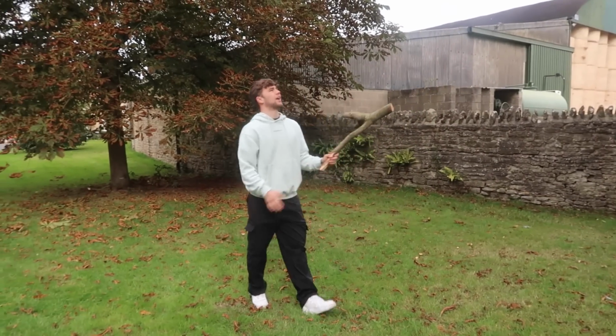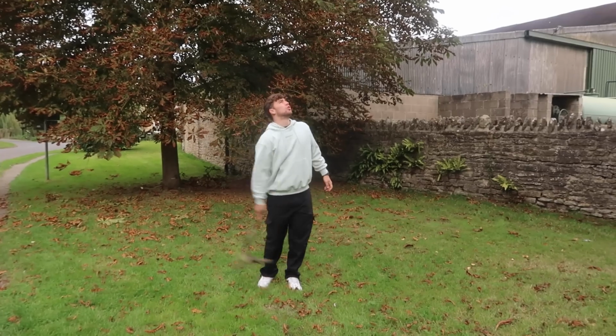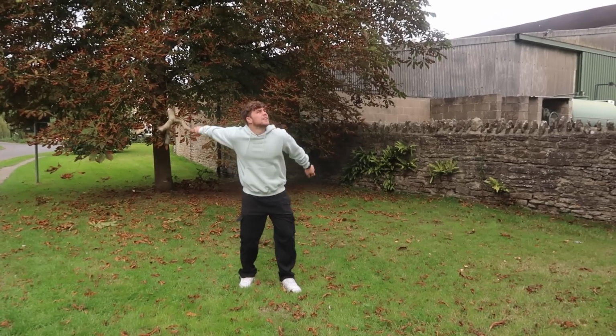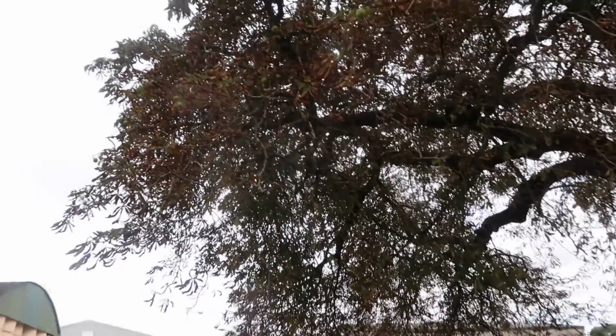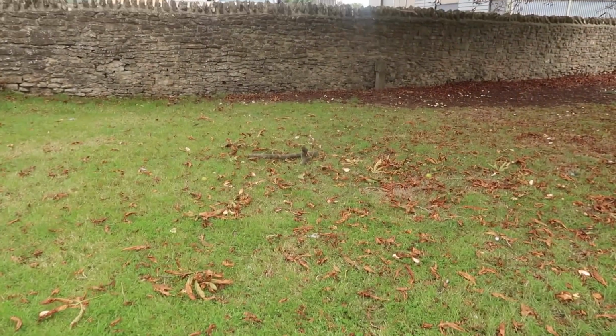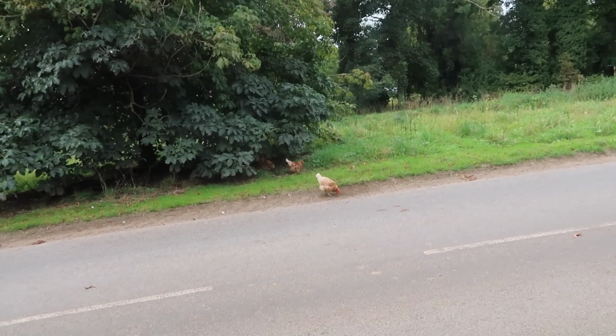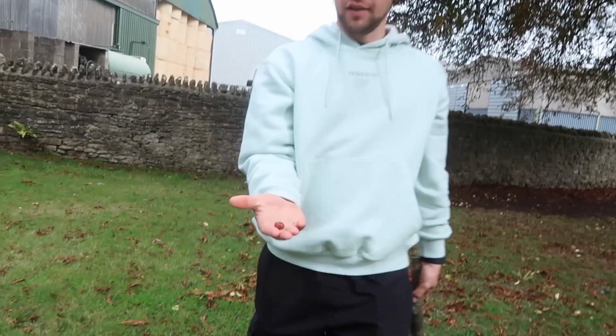Because you're walking beneath a stick. Okay, go for it. There's a lot of big ones up there. Great. Yeah, that was just what we wanted. We've also got some friends watching us. Some hens. Oh, cute.